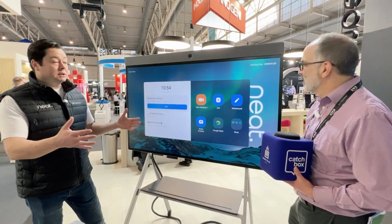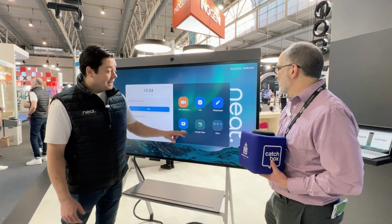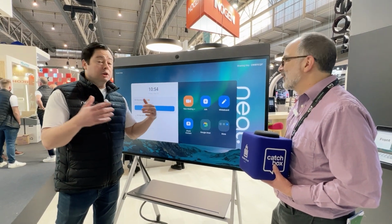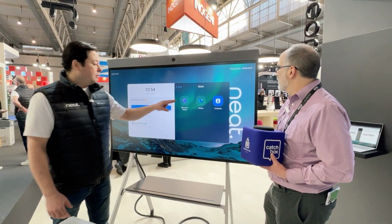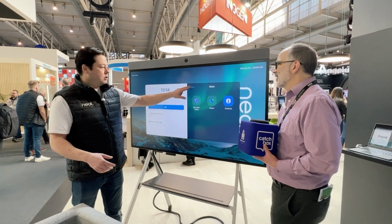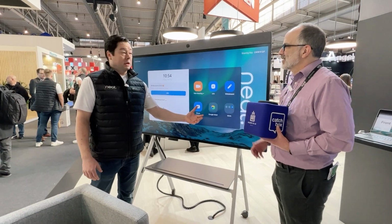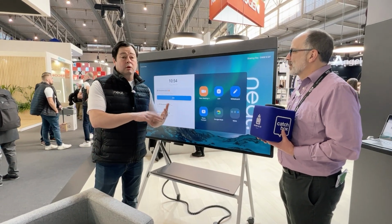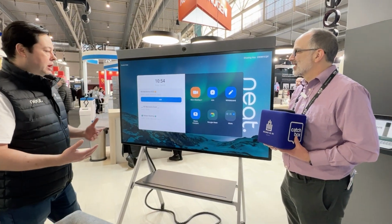And Zoom just over the last couple weeks also released new functionality where now I can actually join, it's what they call direct guest join. I can join Google Meet calls. I can even join Microsoft Teams or WebEx calls. So if you have your Zoom Room licenses on these devices, now you have the ability to call into these other platforms as well with video, voice, and content sharing. So that's a really exciting one that we're showing off here as well.